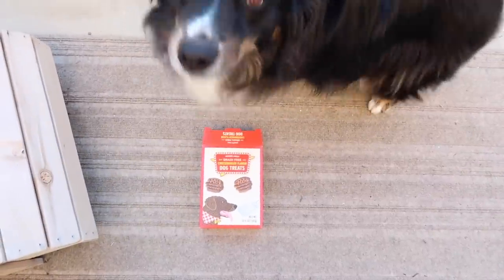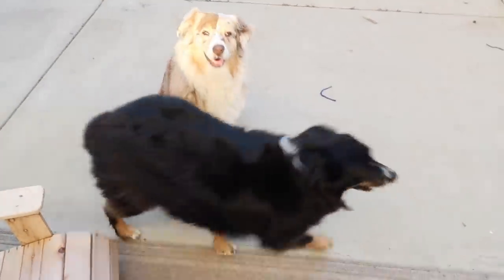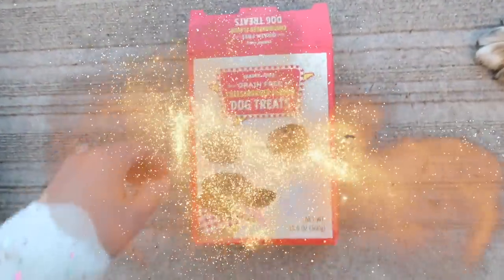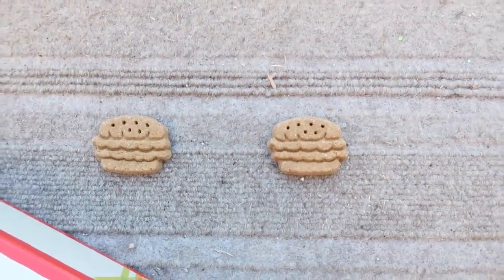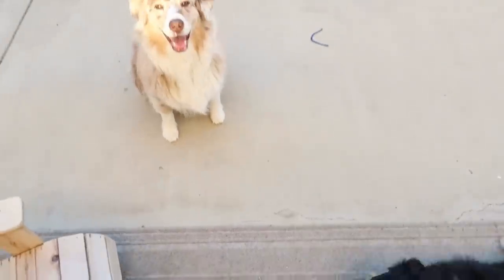Hey, Sunny. You want one of these new burger treats? What about you, Luna? Let's get these treats out and see what they look like. Here's what the cute little burger treats look like. And the dogs, if I can show you, are just waiting so patiently.